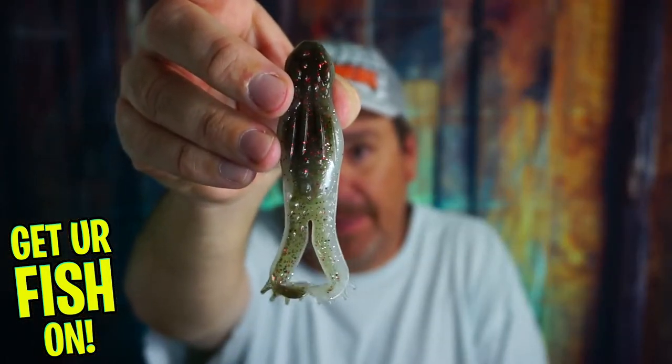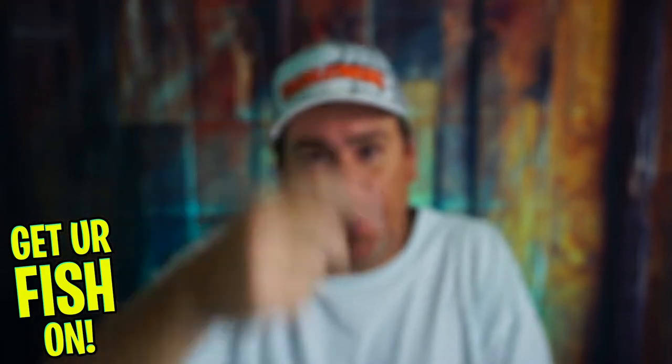Those bass are going to sit away from it and think that it's taking a break and just come up and kill it. Has great action, great buoyancy. Again, it's one of those that you just, I mean, it's ridiculous what they do. The LazTech from Z-Man. Absolutely great bait in April for you right now.